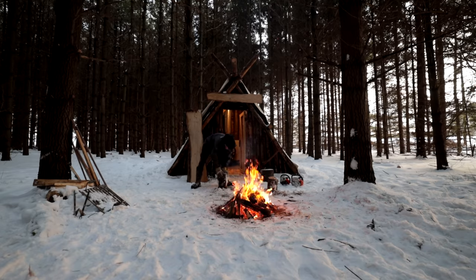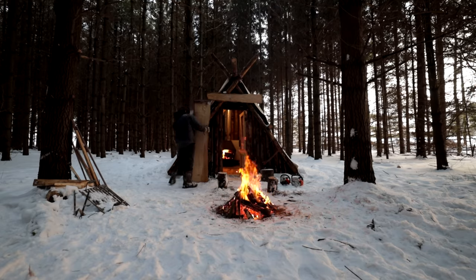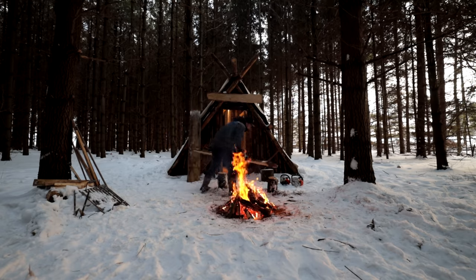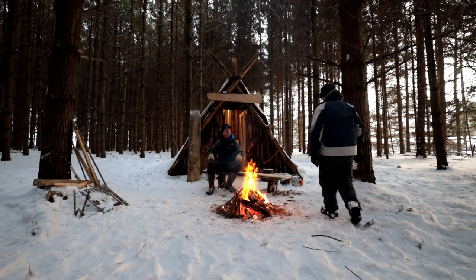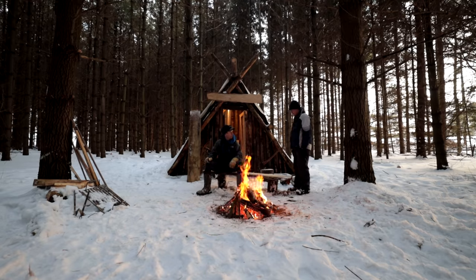We're just getting dinner sorted. We're losing light because we're too busy doing other things. We didn't start our outside fire to get our cool bed established because we want to grill some sausages, some homegrown pork sausages. You excited for sausages?